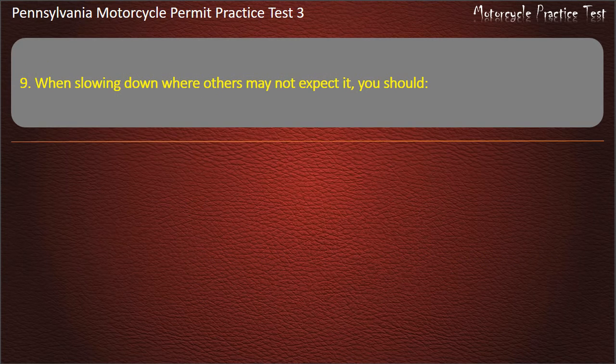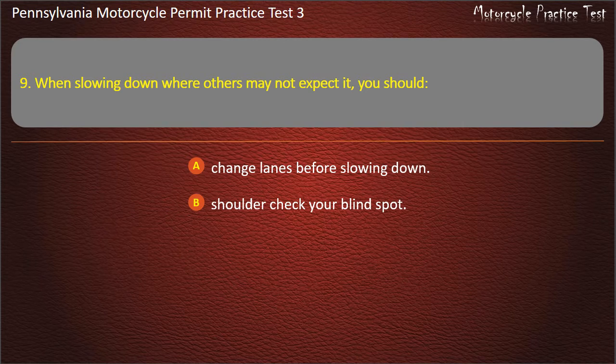Question 9. When slowing down where others may not expect it, you should change lanes before slowing down, shoulder check your blind spot, beep your horn, or flash your brake light. Answer. Flash your brake light.